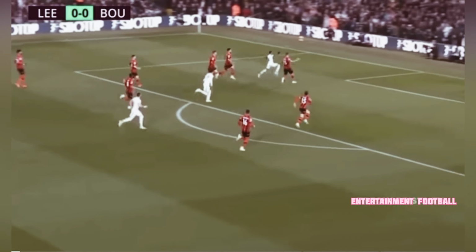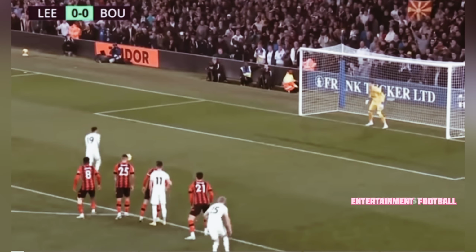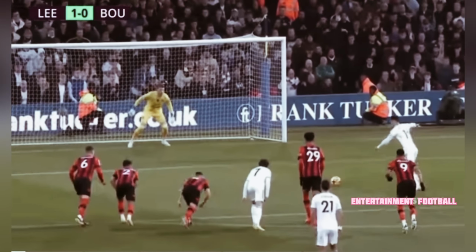Here goes Somerville. Goes down. Penalty! Inside the opening minute. And he makes it three.